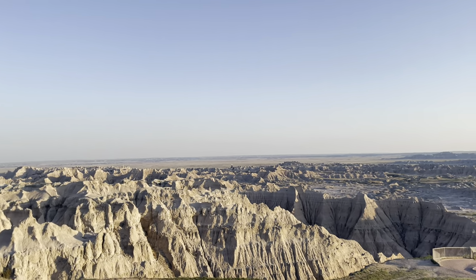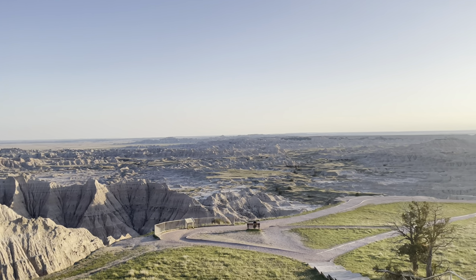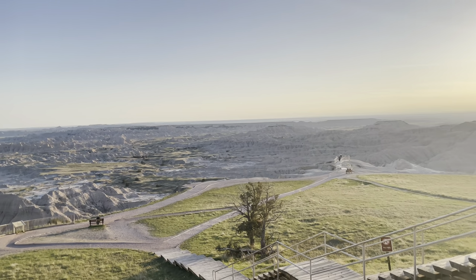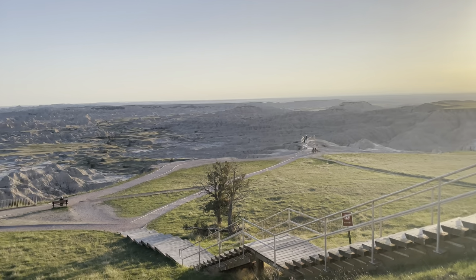This is a very good location to see the sunset. We stayed there until sunset and then we started to our stay, which is booked in South Dakota City.